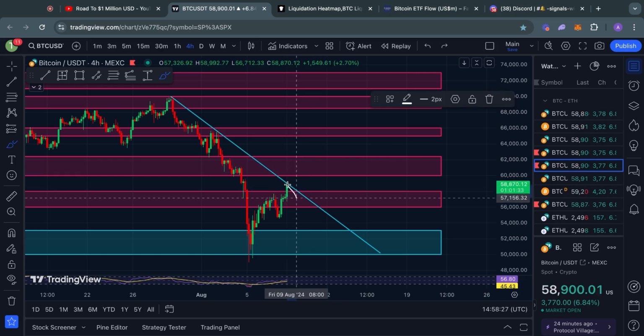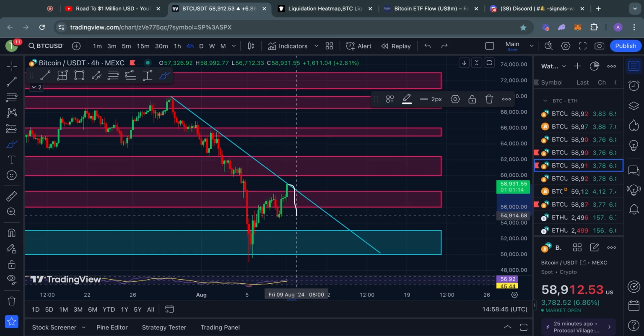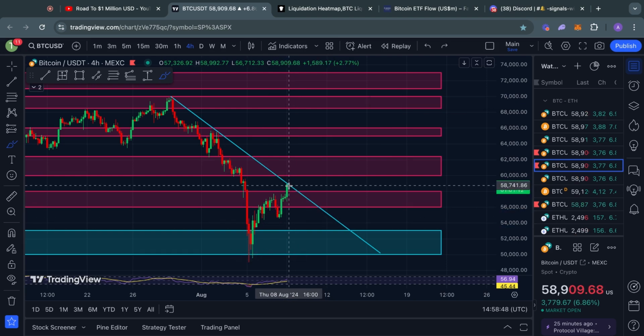Now, let's say that we actually see a rejection back down, or at some point we just fall back into this level, and then we get a bounce from there. That is exactly the moment when I will be flipping this into a level of support. But until that actually happens, we can fall straight through this level once again because we haven't tested it as a level of support yet.